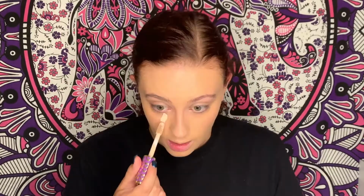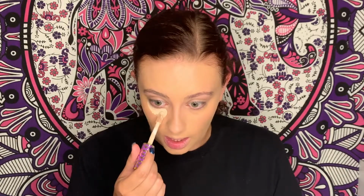Wow, I really forgot how much I like this formula. This was probably too old to be using because I had it forever ago and should probably throw it away, but it's looking good on the skin and it's making me look tan. It might be a little too dark for me, but I think it looks pretty good still. So obviously I'm just going to go in with my Tarte Shape Tape Concealer because it's the only one I really own.